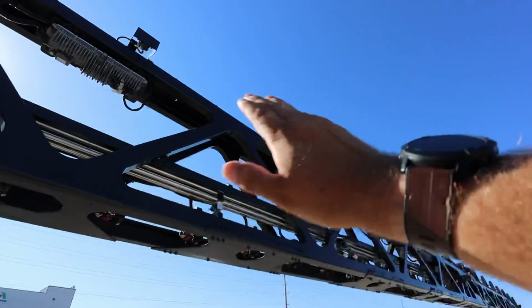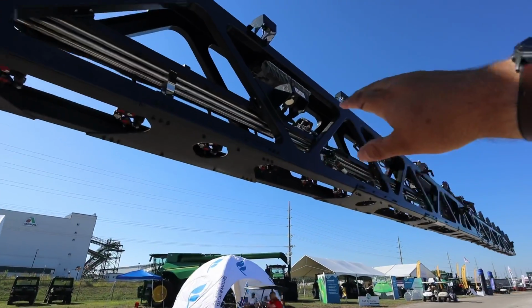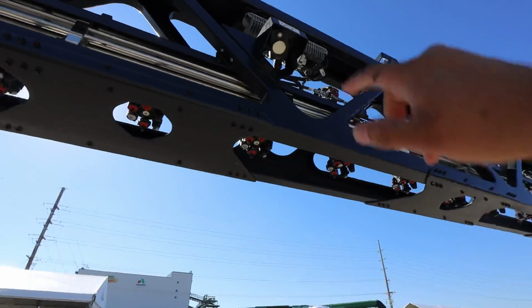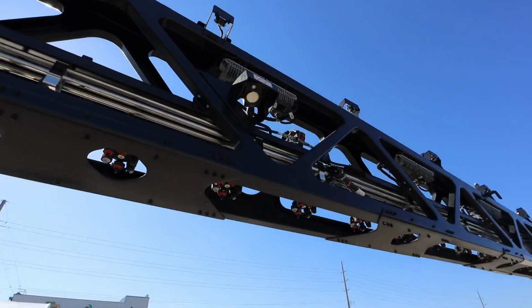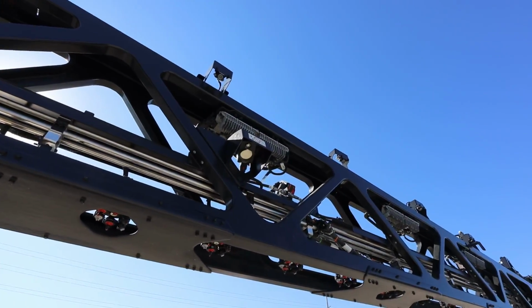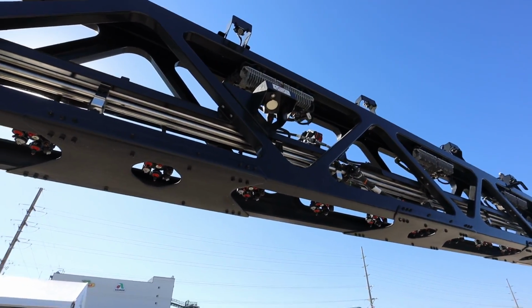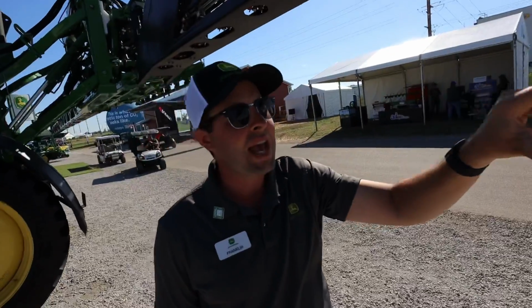So going down through here, these are the cameras that we're using to look ahead to see what we need to spray. Is that a light? So this is an adjustable boom height sensor. Okay. Yep, so that's helping you understand how far off the ground you are compared to your target height. We've equipped this with Boom Track Ultimate, so we're keeping the tip of that boom within a 10-inch window 95% of the time, which is about 25% better than any competition.